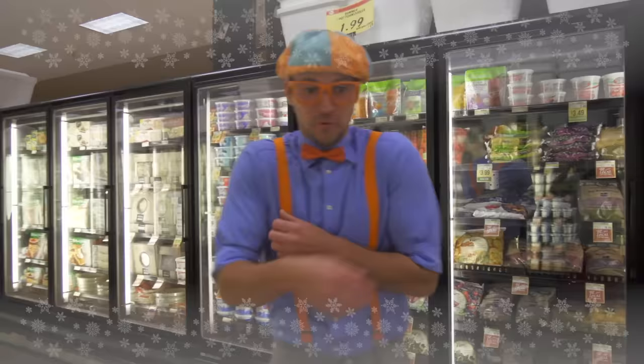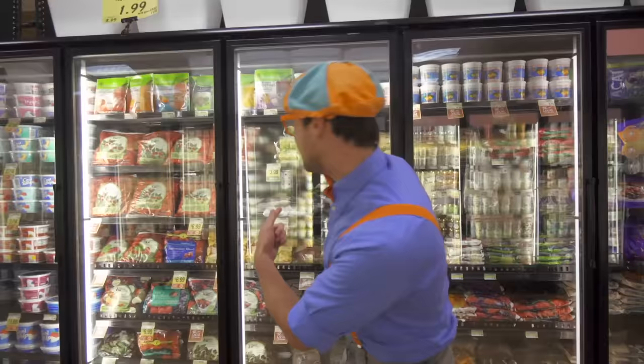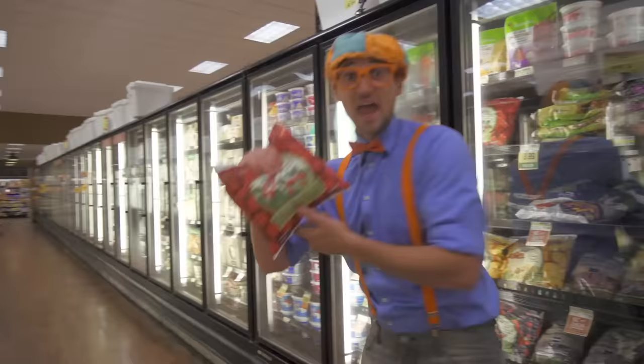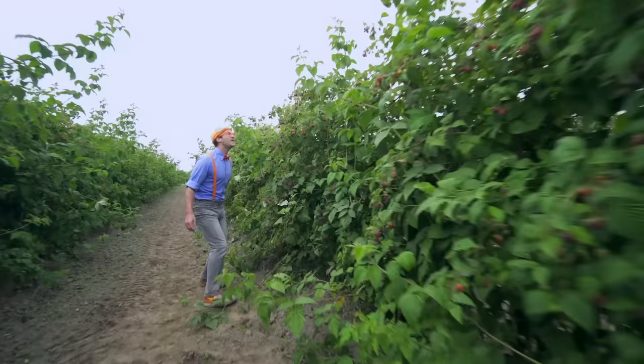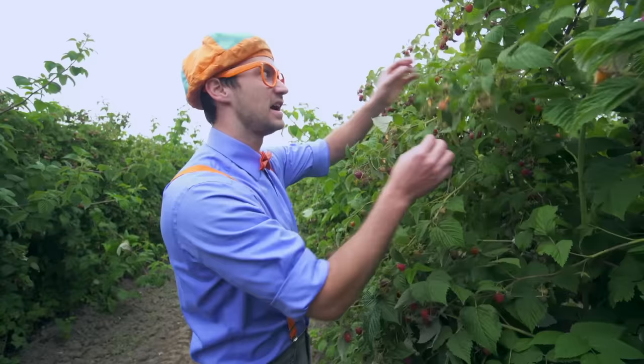In a grocery store. But look at what it is. Yeah, frozen raspberries. They're so sweet and high in vitamin C. I wonder how these raspberries got here. Wow, look at all of these raspberry bushes. And all of these raspberry bushes have raspberries on them.